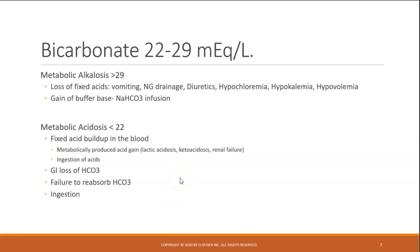Metabolic acidosis, oops, sorry, metabolic acidosis is when your bicarbonate level is less than 22, and this occurs because of too much fixed acid buildup in your blood. Fixed acids are metabolically produced by anaerobic metabolism. So if you don't have oxygen for metabolic processes at the tissue level, the tissues are going to produce lactic acid. Those of you that run or work out might have experienced lactic acid buildup in your muscles. That's what makes your muscles sore and tense the next day, or after your workout.